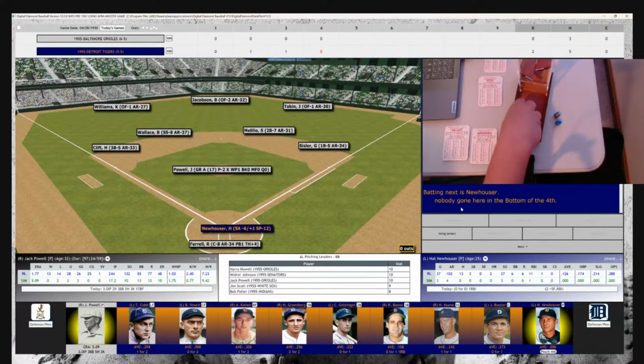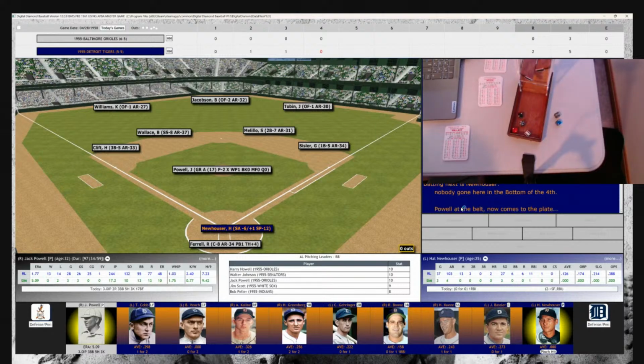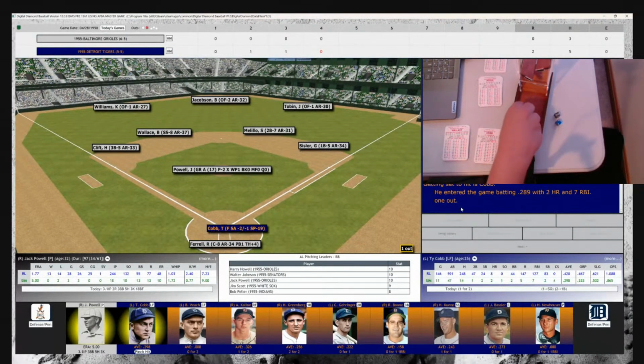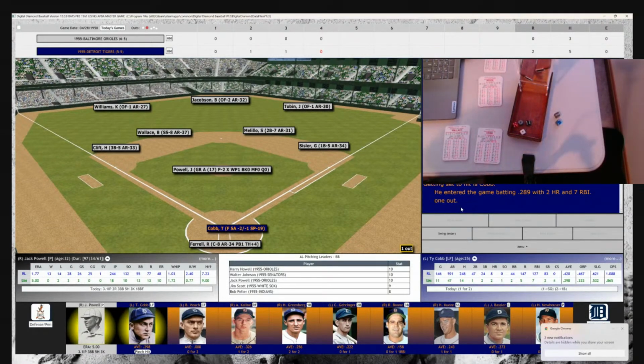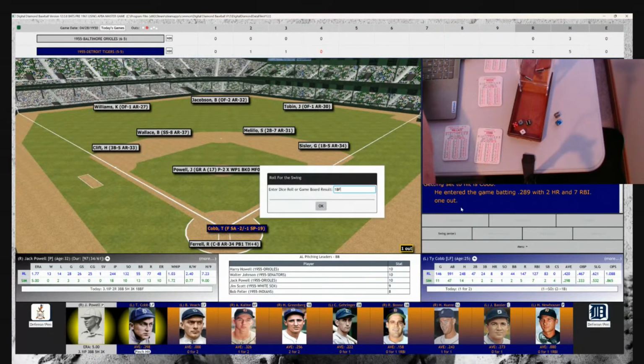You got Newhouser and then Cobb and Beck due up here. Hale had a sacrifice fly his first time up. And that's going to be a ground ball down to Sisler. He calls off Pound, takes it himself for out number 1. Brings up Ty Cobb now. And Cobb, he has struck out and singled. And that's going to be an infield hit. Cobb's aboard here with a 1-out hit.